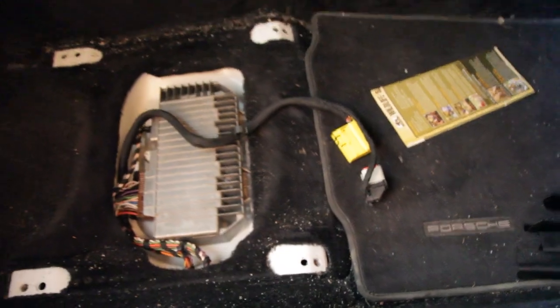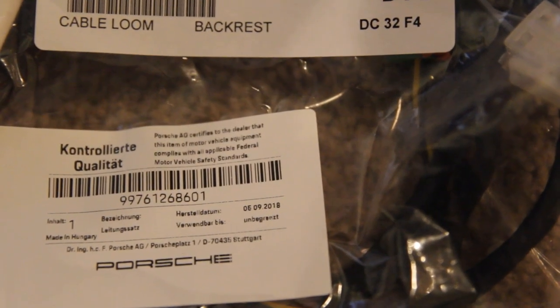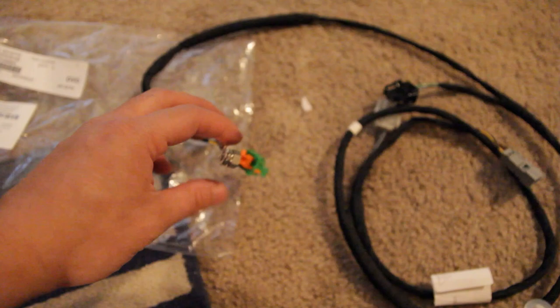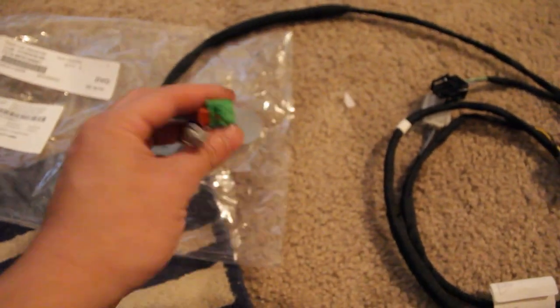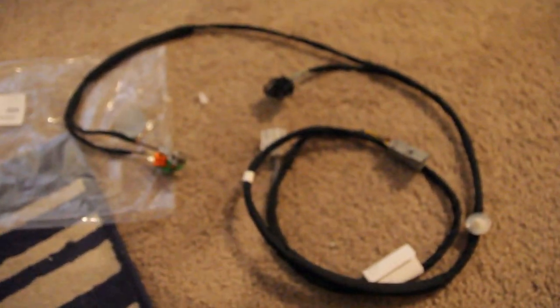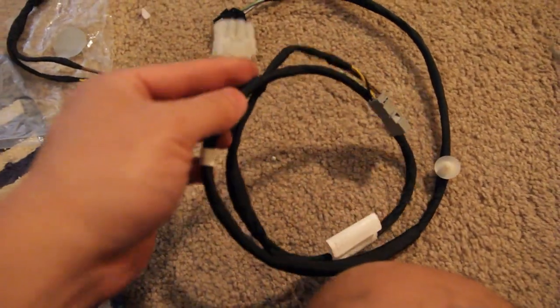So that's it. All right, so this is my new cable that I have to replace. Part number is 997-612-68601. So on one end we have a green ground harness and a black harness. This is in the backrest of the seat, I believe. And then on the other end, we have a gray harness and a white harness.